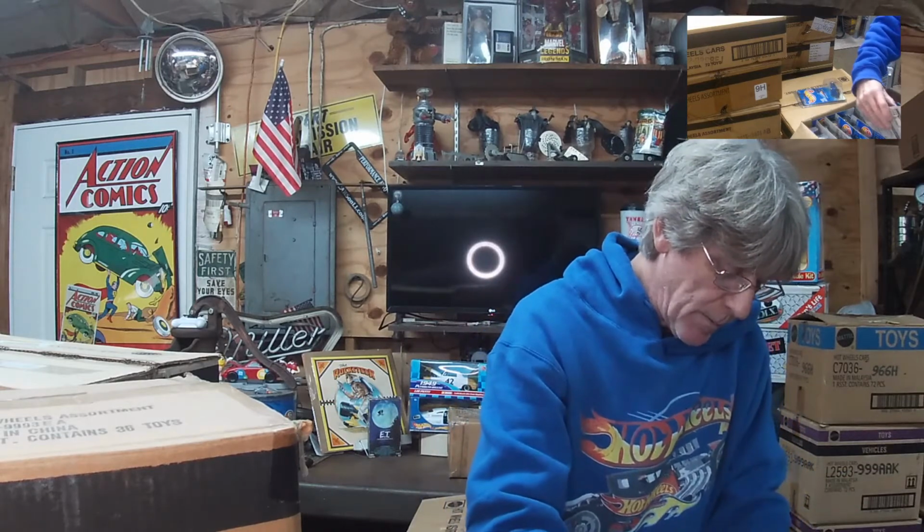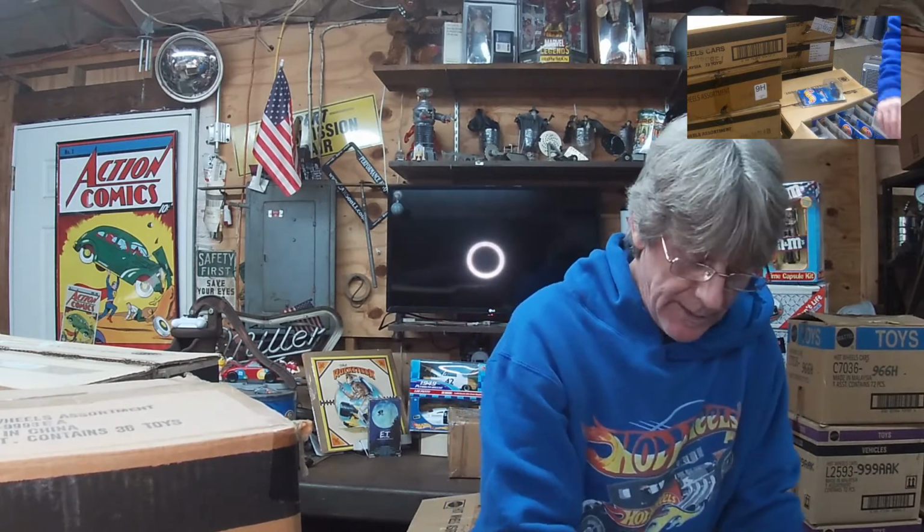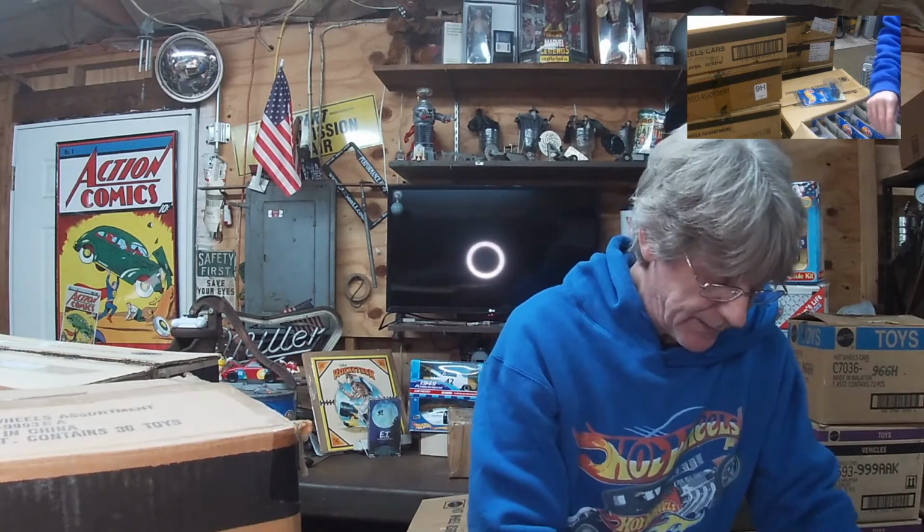Alright, here's the Talbot Lagos. So I have 4 of them, like I told you. I had a collector come in my house one time and see them, and I thought he peed his pants.